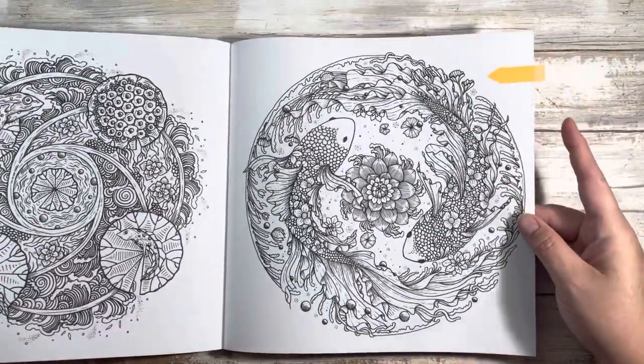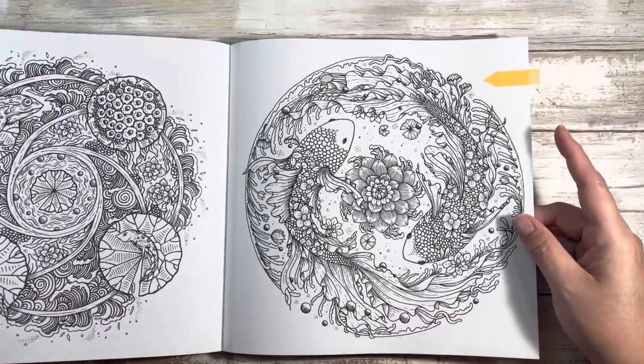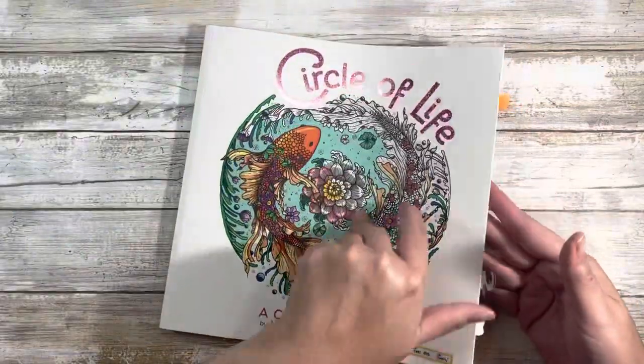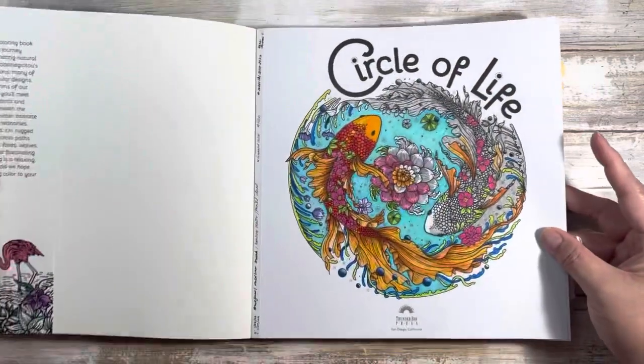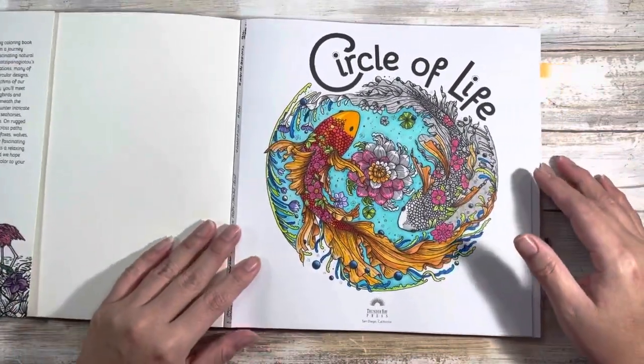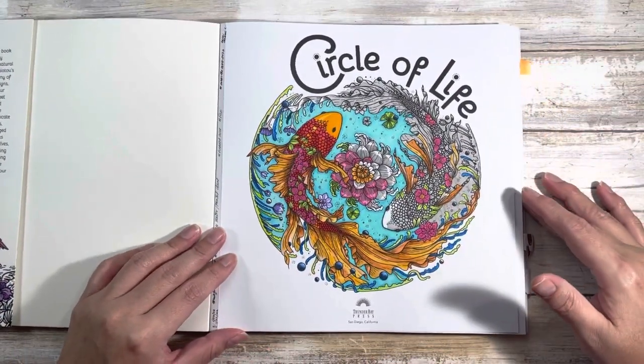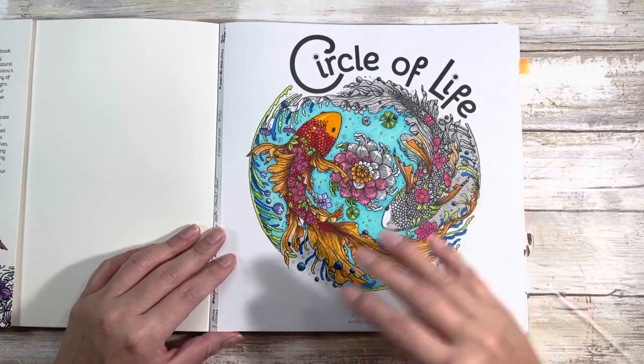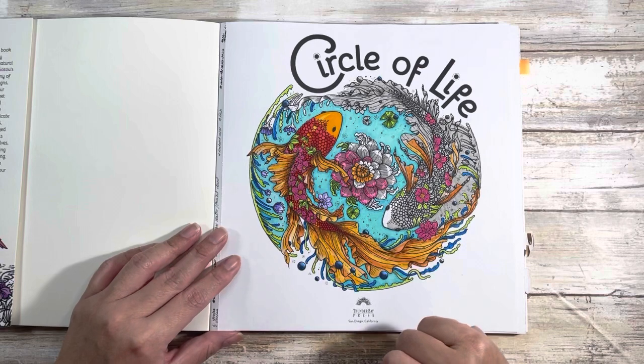I know for some that just would seem like a waste, but there are just going to be images that I'm not going to color. And so if that saves me some time on the opposite side of the page by using alcohol markers, I mean, it's my book, so I make that executive decision. But I love how this looks, and I am looking forward to coloring in here.